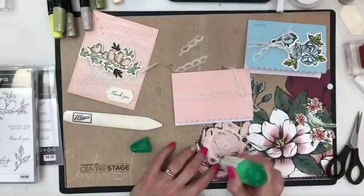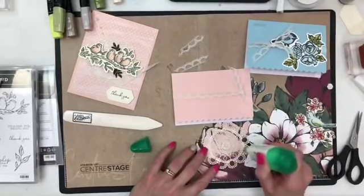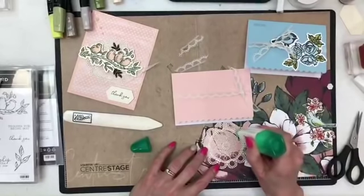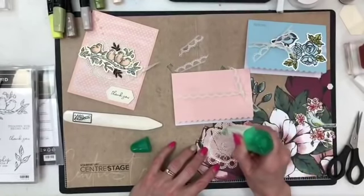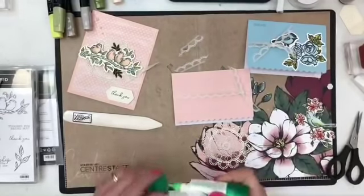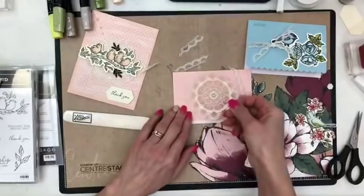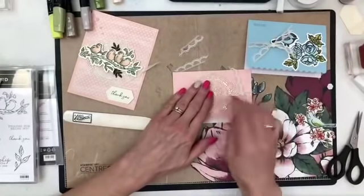I try to find the biggest spot where I can put the Tombow or the glue. But since I'm putting something on top of that, I just need something to hold it down till I'm finished with it. Okay, so we'll just do that for now. That should be enough. It just needs to hold it down.